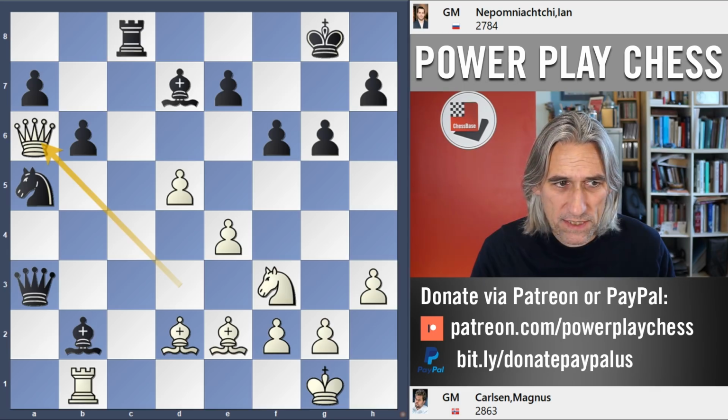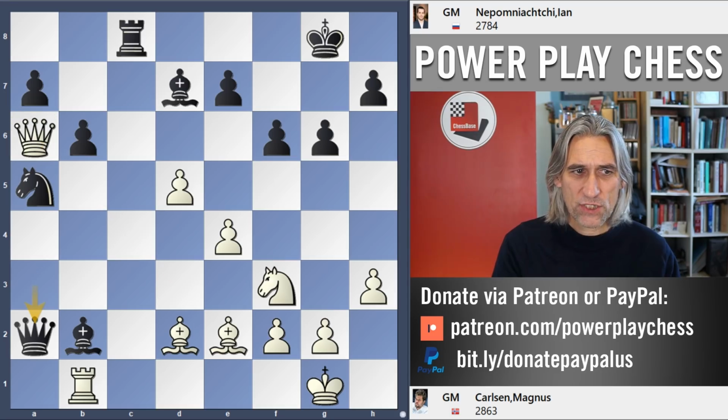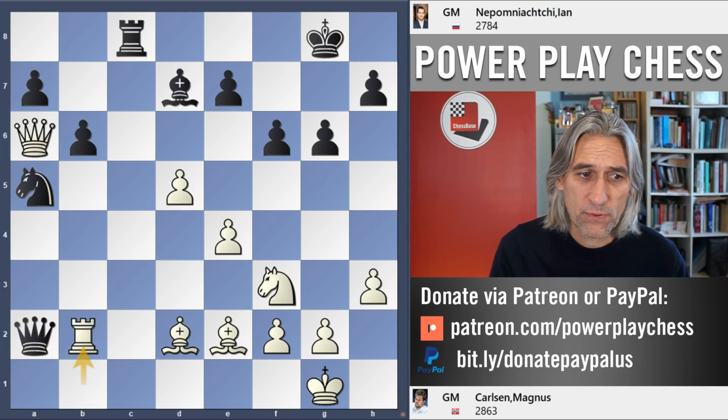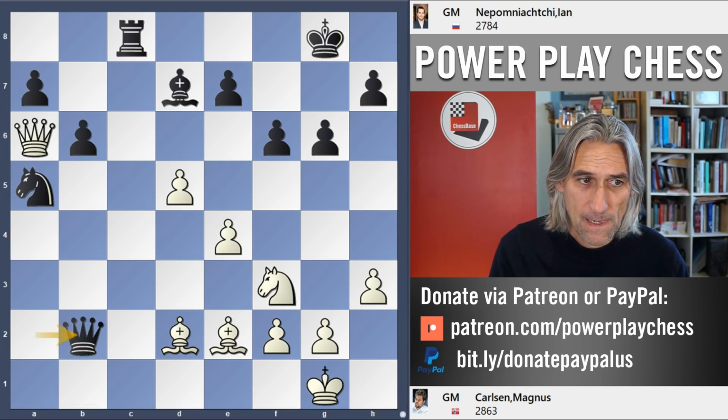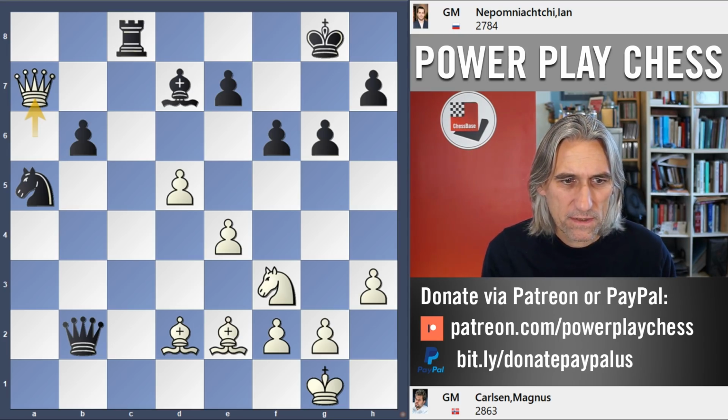So let's come back. So queen a6 has just been played. So what did Nepo do? Queen a2. But now Carlsen just played a very simple exchange sacrifice and took on a7. It's remarkable that black is unable to defend the position here. It feels like there should be something, but black is absolutely defenseless here.